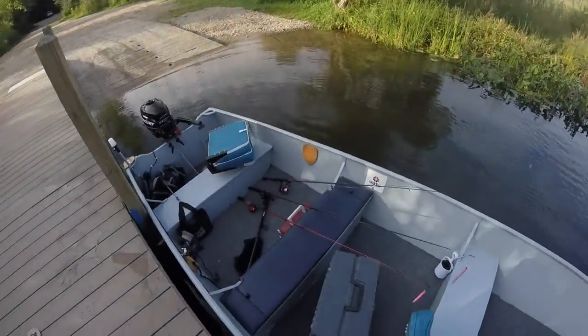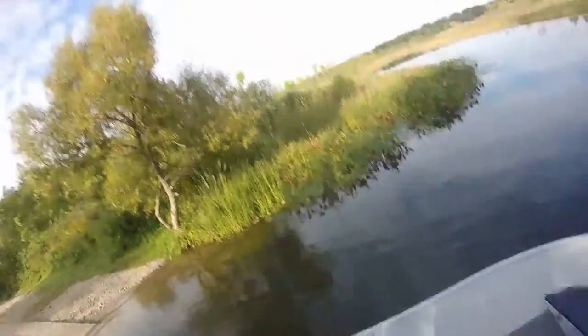Anyways, we're at the boat launch now. I got it all loaded up. Gonna go out fishing, and we'll see what happens.